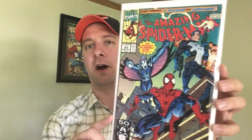Then we got Amazing Spider-Man 353. Again featuring the Punisher and Darkhawk. So between this and that issue featuring Night Thrasher a little bit ago, they're really trying to get these other characters on board. We give them the rub with a little Spider-Man, Punisher action. Yeah, Darkhawk. I'm sure there'll be a Darkhawk movie at some point in time or a TV show, and all these appearances will be worth a few dollars on eBay for a couple weeks. So, Darkhawk.